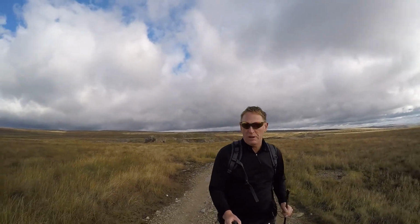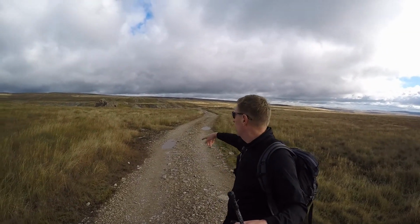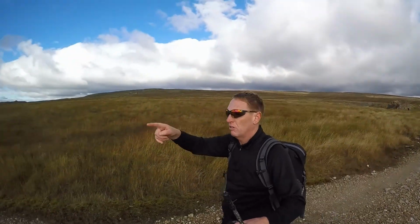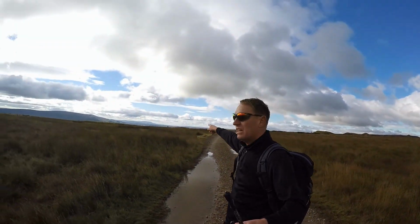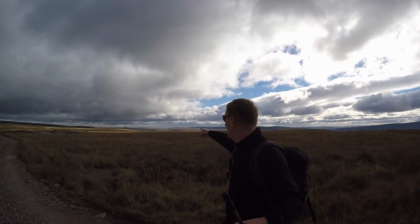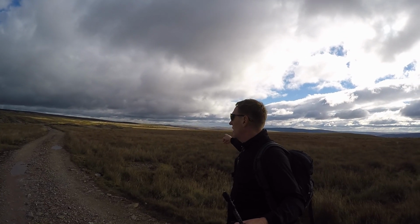That was tough going. Fortunately, I've just come up onto an old track. There's an old mine there, I think of lead mines. I saw a chimney over there in the distance, just sticking up. Because of the shooting, I've had to come across the moor here, Hebden Moor, and that was hard going.